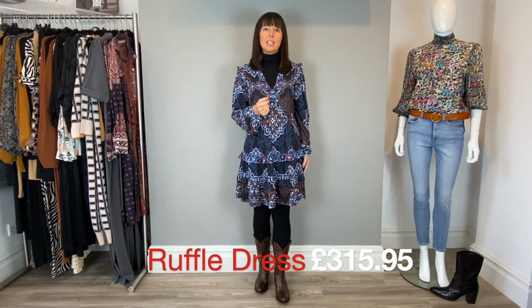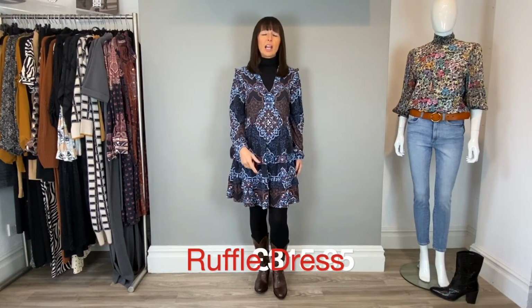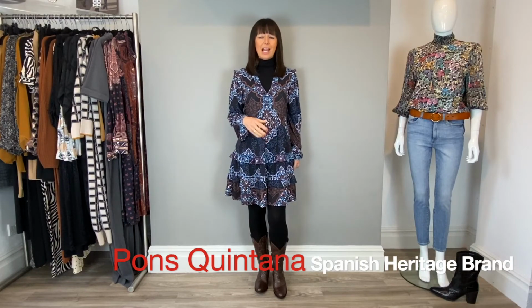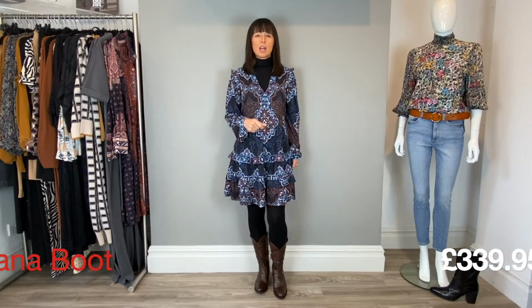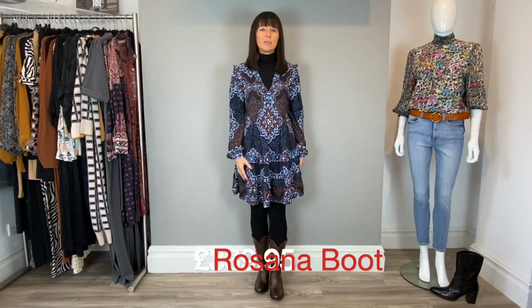And the dress is $315.95, and I have teamed it today with the beautiful Pons Quintana handmade boots from Menorca, and these are $339.95.